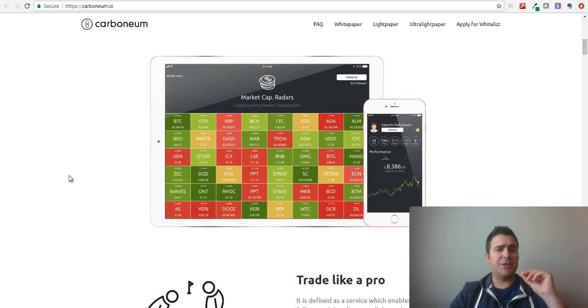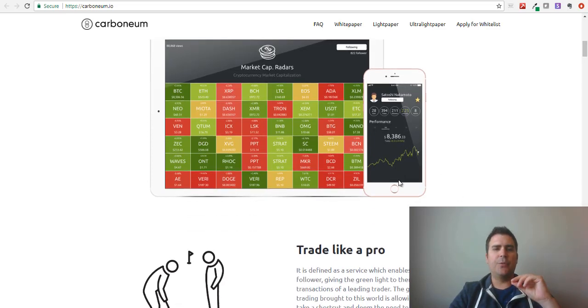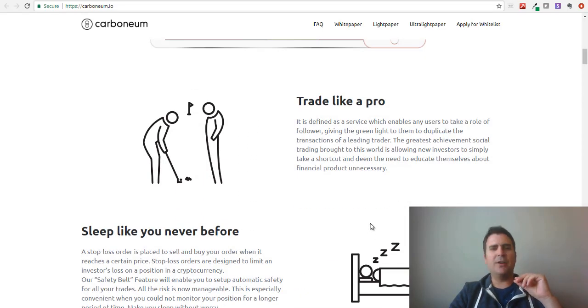So what is Carboneum? They're going to show you a dashboard like this, right, which shows buy, sell, or not. They're going to have a mobile app, all the basic stuff, right? But I want to go through some of the nitty-gritty details of this ICO because I think it's very, very important. And I think this ICO has potential not only as an investor to make money on the return as the coin goes up in value, but really as a trader, as somebody that just wants to profit from cryptocurrency.